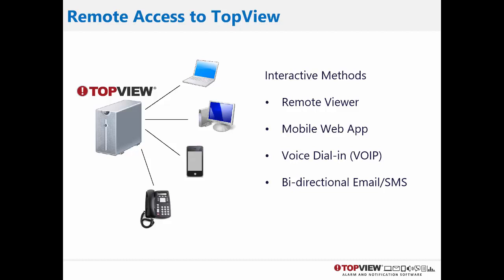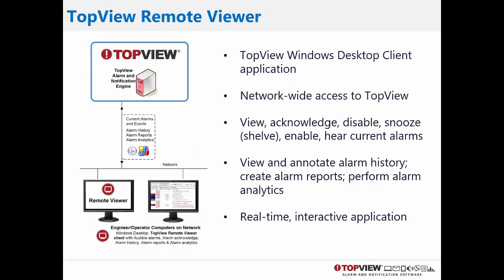There are multiple ways in which users can remotely communicate with TopView. Over the network through both desktop and mobile applications, by making a phone call into TopView, and through bidirectional email and SMS communication. Let's take a closer look at each of these options.